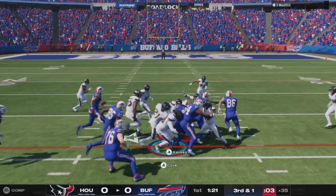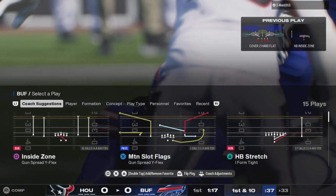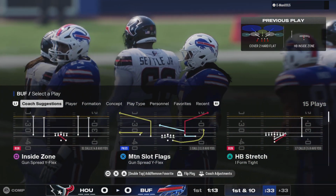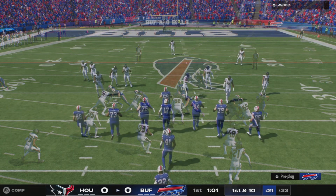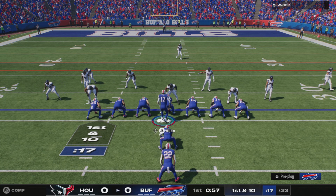They'll run it. Here's Cook. And he's able to get it to the 33. Good enough for a first down. And that's the way you get an opening drive going. Pick up the first down, convert on third down, and how about doing it old school style, doing it with a running play.